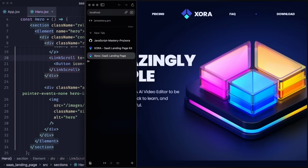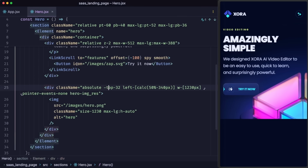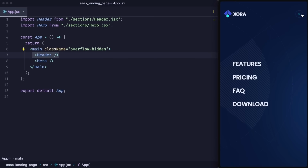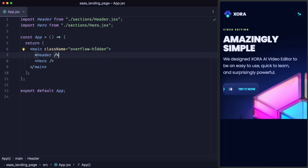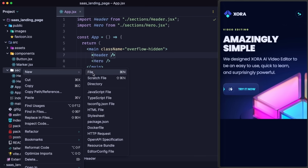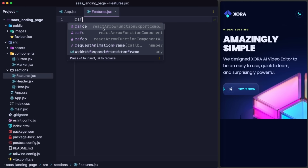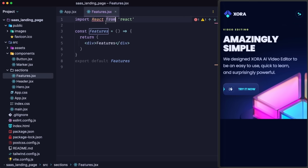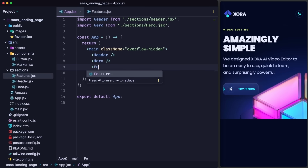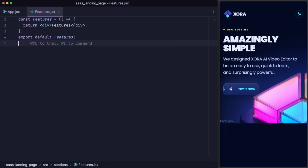So now we can move to the second section of the day, which is the features section. Now that we have implemented this fully responsive header that looks great on all different devices, you know the drill. I'll go ahead and create a new section in the sections folder, and I'll call it features.jsx, run rafce, and we can import the features right here below the hero. And we can go into the features and start implementing them.